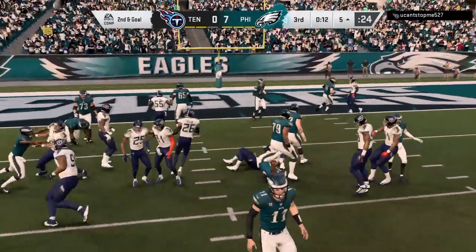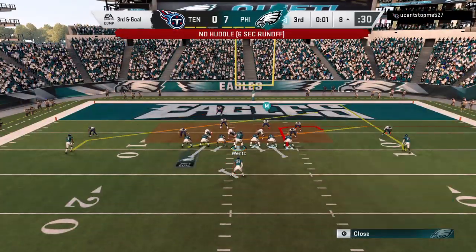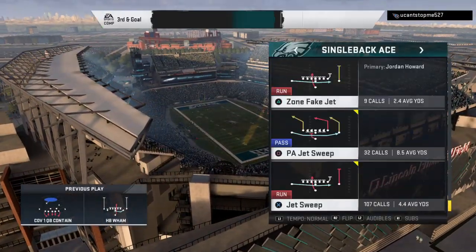Running with Howard. And forget about finding a lane. He barely had time to look up before he was planted in the backfield. They've been stuffed twice here for losses. Now it's 3rd and goal.